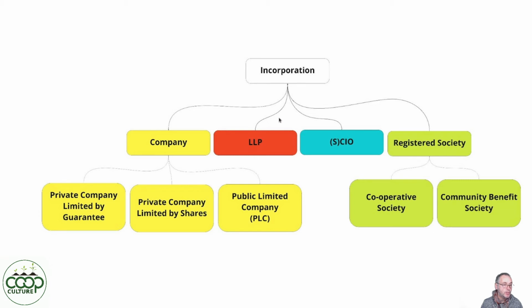So this was used a lot by firms of lawyers where they existed in chambers and they were all partners, but they didn't like the fact that they were potentially personally liable for the debts of their partners, so they lobbied for and got this new legal form of a limited liability partnership. It has been used by some small cooperatives as well, so it's not completely off the menu. It's quite an interesting legal form, particularly because it's tax transparent.